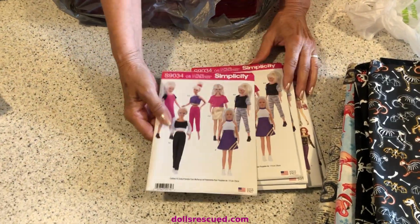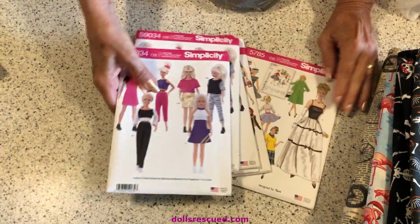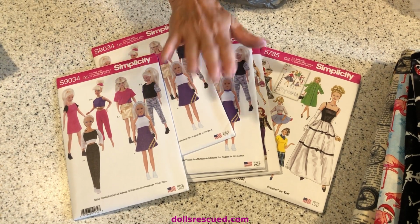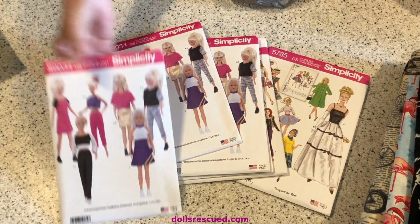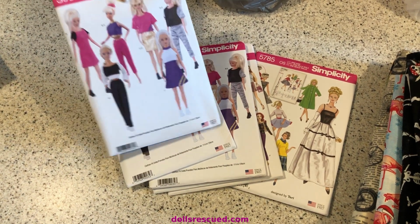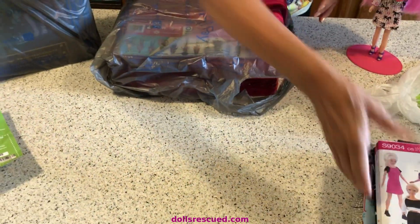They had patterns on sale again. If you sew and you're interested in sewing for 11.5-inch Barbie dolls, or using these for your Blythe dolls or whatever dolls, get them now. I could not find any except one in Hobby Lobby. They are doing less and less of these and more 18-inch. I bought these for Happy Meals. I have a lot of Happy Meal going out.